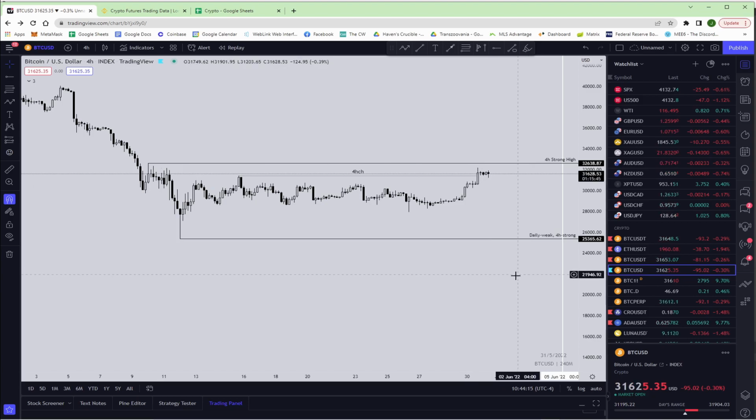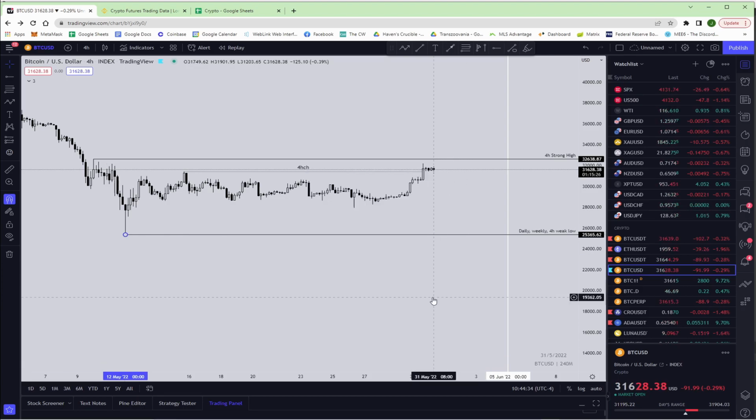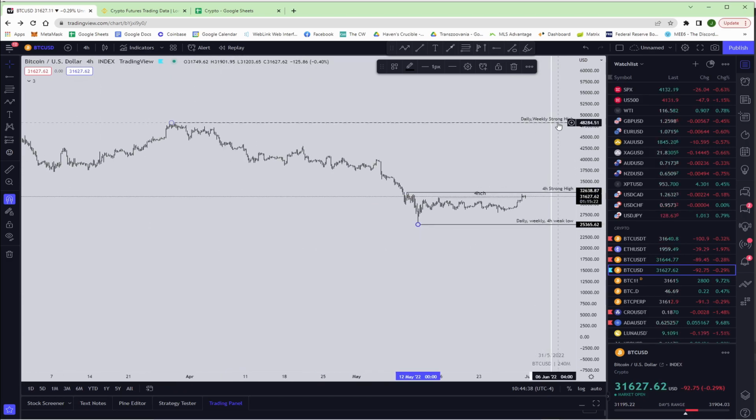So right now, everything is still pointing down. Wait, what? Daily? No, weekly. I got this wrong. This is daily. Oh my gosh, this is awful. Daily, weekly, 4-hour, weak low. Thank you. 4-hour strong high up here. We've got daily and weekly strong high.